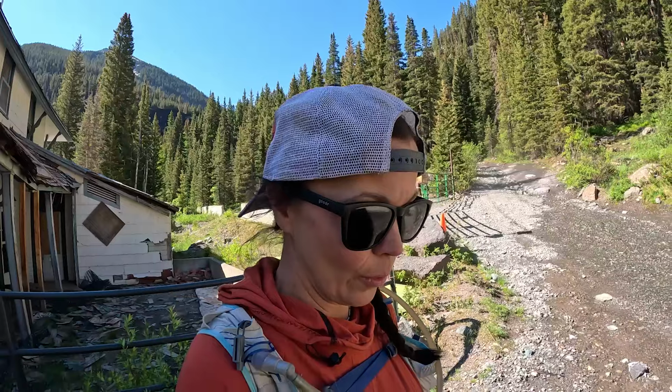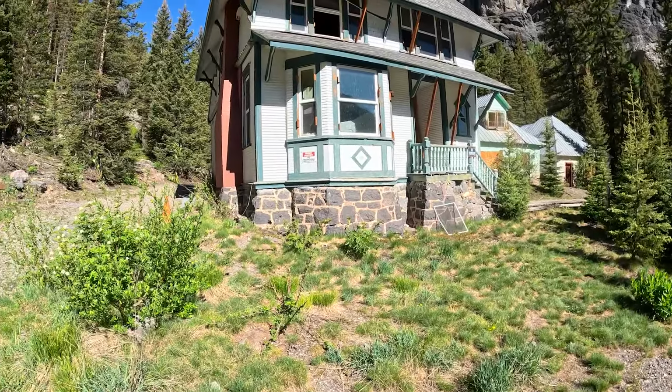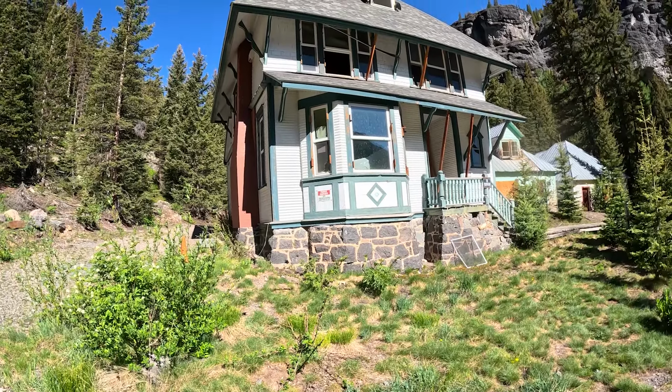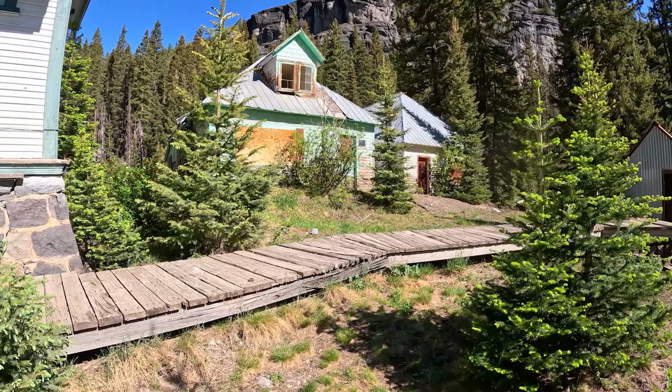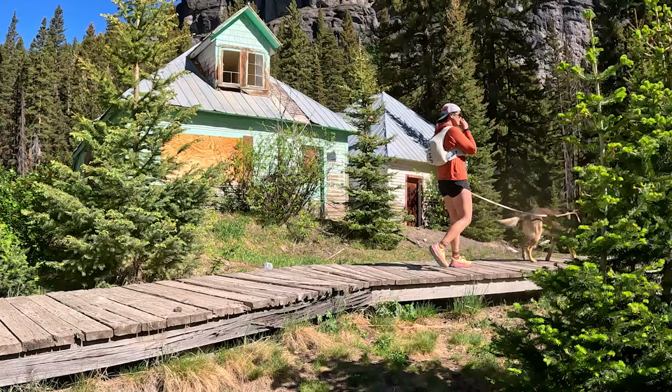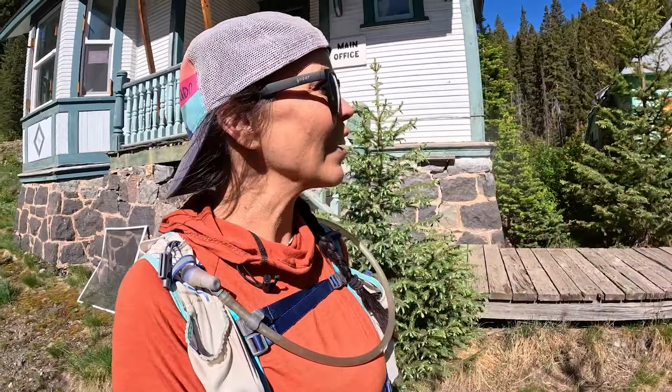Such a shame these aren't more like Animas Forks, where they're maintained and you can walk through them, because these are some gorgeous homes. Looks like they're doing what they can to keep them upright, but they're definitely not safe as they currently are. But look at this, this is the main office. Always loved the history of the boardwalks and how they kept you above snow and above mud and kind of connected. This one connects to what looks like an outhouse.